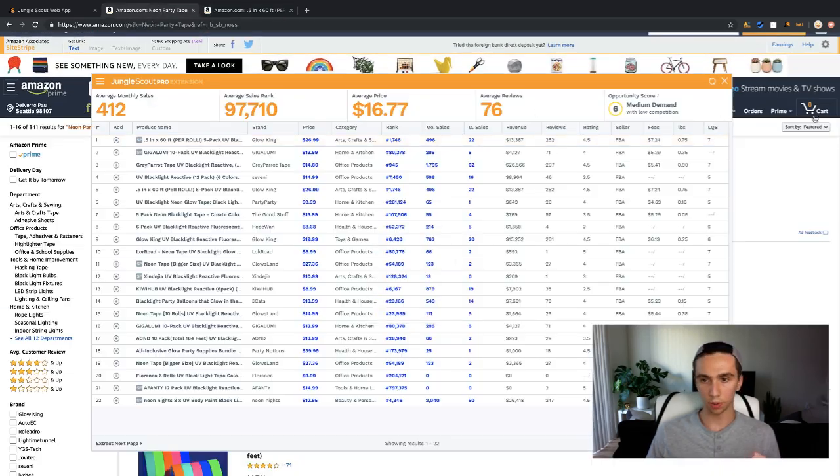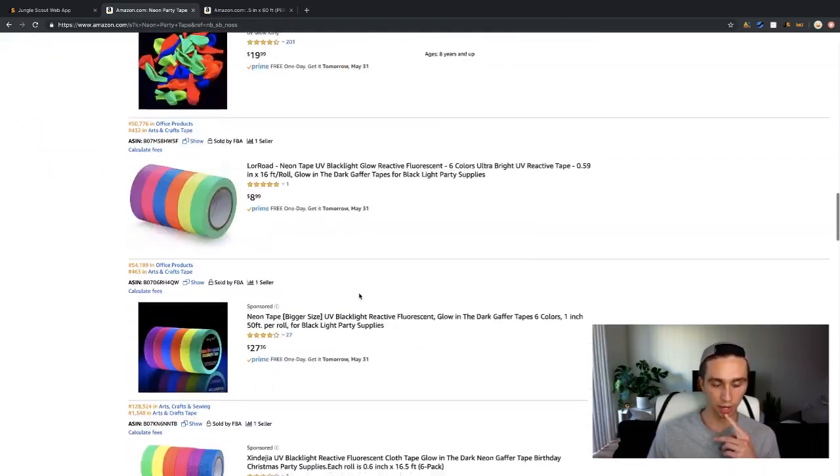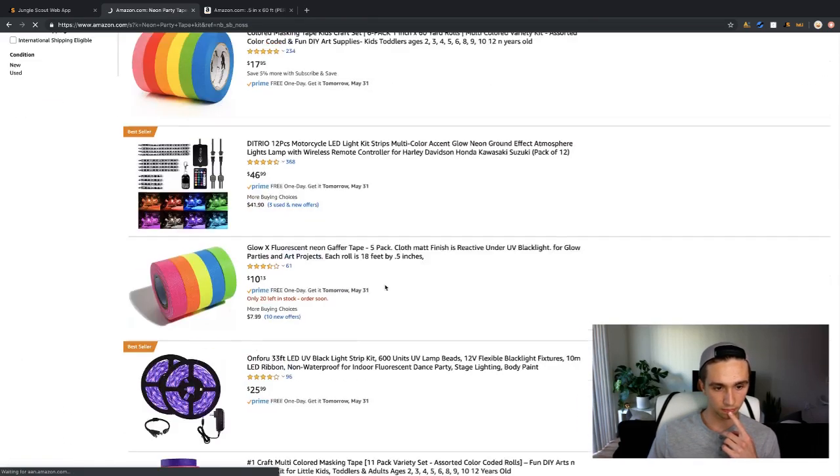And let's just go back without Jungle Scout, now that we know there's a lot of people making good revenue in here, and kind of look for a pack. Instead of looking, just put like Neon Party Tape kit or something. Or pack.